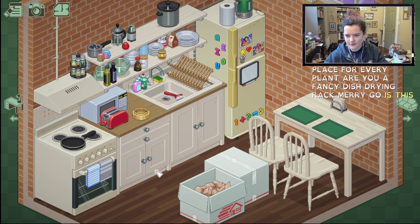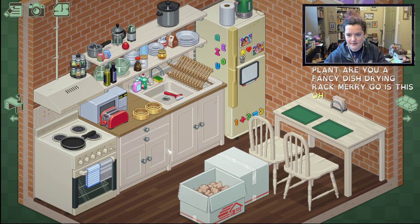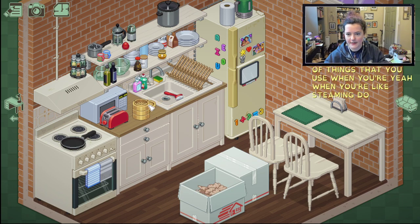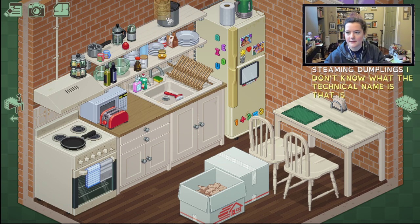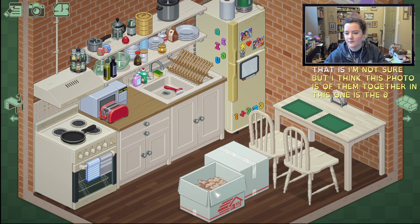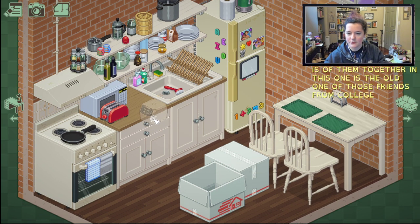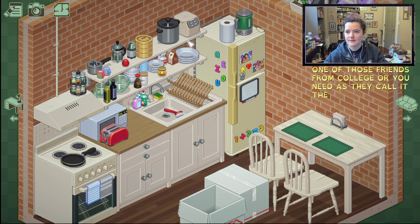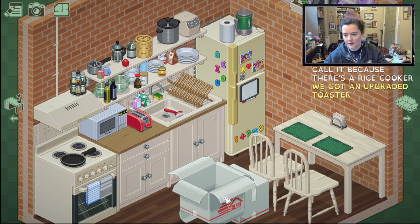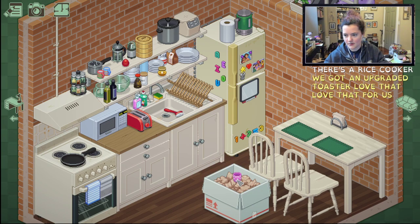What is this? Oh, are these the kind of things that you use when you're like steaming dumplings? I don't know what the technical name of that is. I'm not sure, Rex. I think this photo is of them together and this one is the old one of the friends from college or uni, as they call it, because here's my rice cooker. We got an upgraded toaster. Love that. Love that for us.